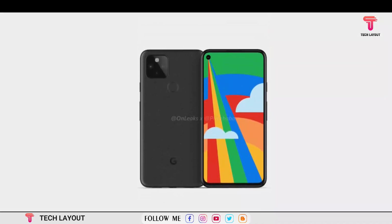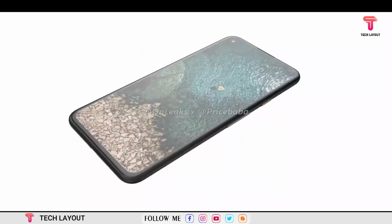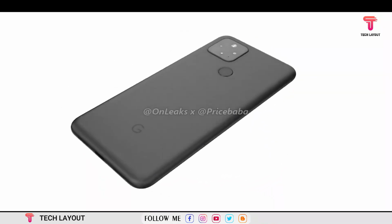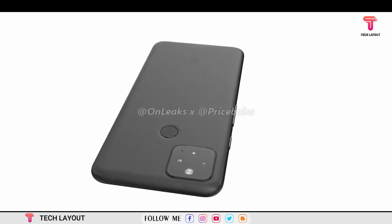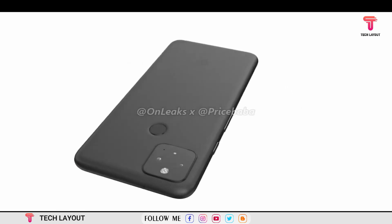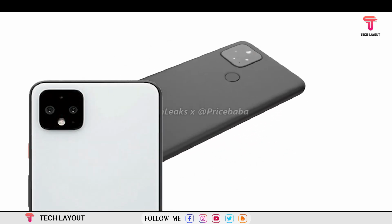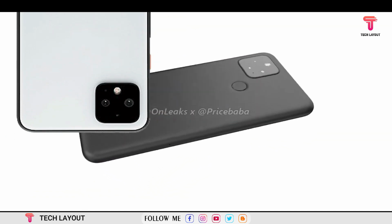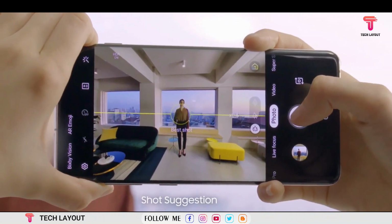First up, there won't be any XL version, there's only going to be Pixel 5. We get a full screen display with a punch-hole selfie camera in the top left, and if we move to the back you can see it does look very similar to the 4A. We've got a plain matte black finish with a physical fingerprint scanner, and a square camera module in the top left unlike the 4A. However, the Google Pixel 5 has a dual camera setup on the rear, and interestingly enough it looks exactly the same as the Pixel 4's camera module, but flipped upside down. And finally, Google is bringing an ultra-wide camera to the Pixel lineup, specifically to the Pixel 5.